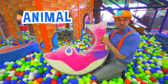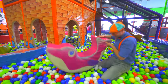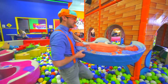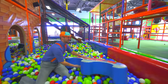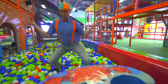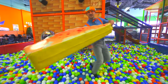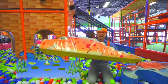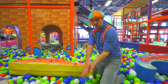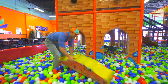Hey! An animal! Do you know what animal this is? Yeah, it's a dolphin. Another sea creature. This creature is a crab. Woo! Another creature. This creature goes in the water and on the land. This looks like a crocodile. Whoa! Alright, I'm gonna ride the crocodile.